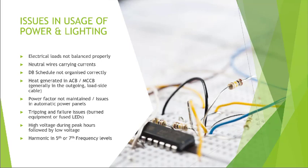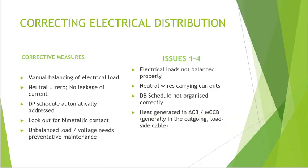Electrical loads not balanced properly, neutral wires carrying currents, DB schedules not organized correctly, heat generated in ACB or MCCB, generally in the outgoing load side cable, power factor not maintained, or issues in automatic power panel, tripping and failure issues, burned equipment or fused LEDs, high voltage during the peak hours followed by low voltage, harmonics in the fifth or seventh frequency level. Right.